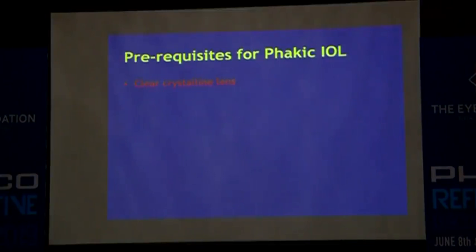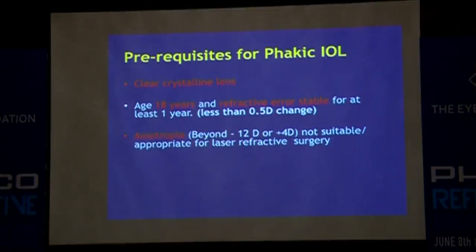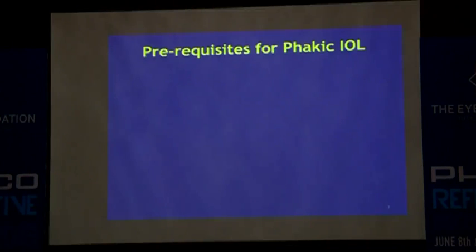But let us look into what the prerequisites for the phakic IOL are, and obviously it has to be a crystalline lens, and let us remember that these are high myopes and they can develop cataract even early. So we need to be very sure that they are clear crystalline lenses. Age never before 18, and the refractive error definitely has to be stable by 1 year or so. And ametropia, of course. These patients would have been using contact lenses or spectacles and would be wanting a phakic IOL, which is very important.